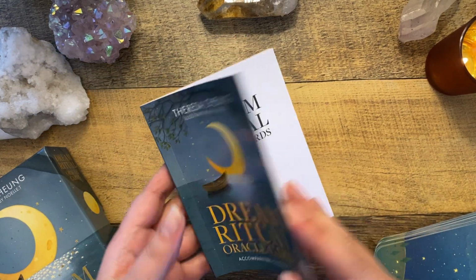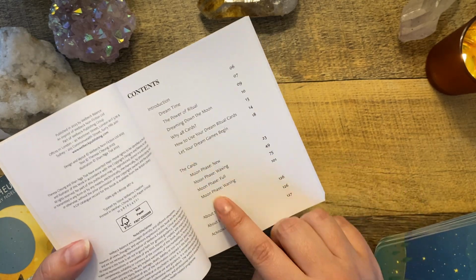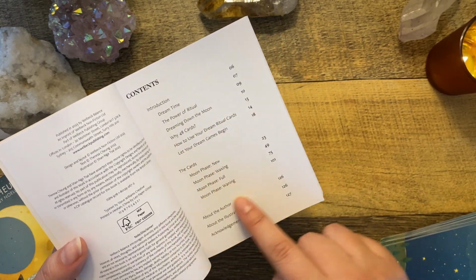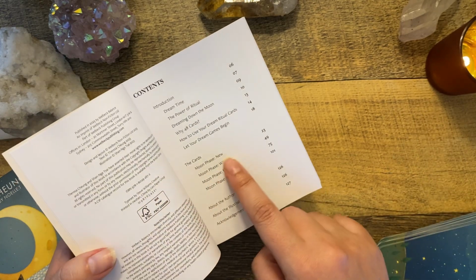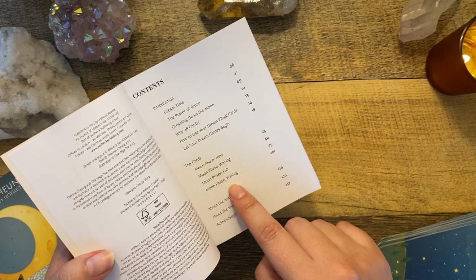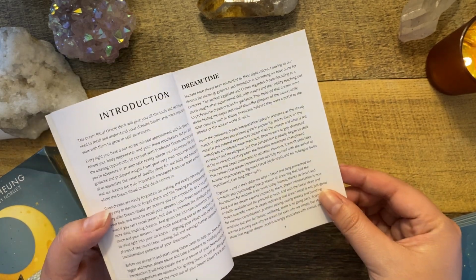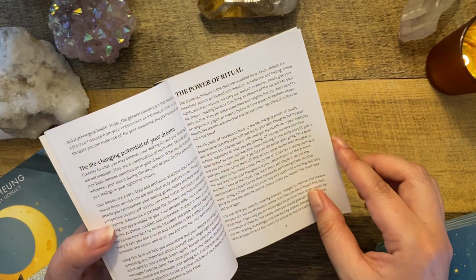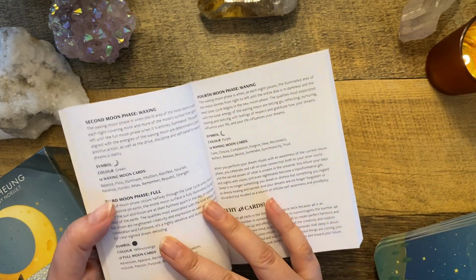the Dream Ritual Oracle cards. So it does look like we have kind of a structure of 4 different categories or suits. So we go by moon phases. So we have new, waxing, full, and waning. Got an introduction to some dream work, the power of ritual, a little bit about the moon phases, which is cool.